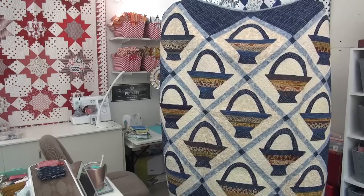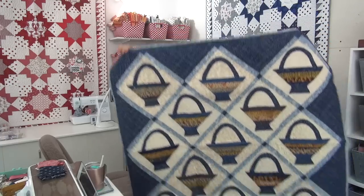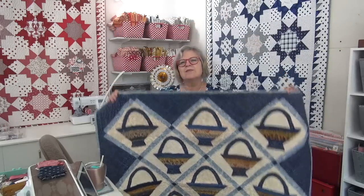I believe it was probably in a magazine first. I think it was in like Fons and Porter. But the fun thing about this one is at the Virginia Quilt Museum, at the time the curator, Joan Knight, contacted me and they were doing an exhibit that had basket quilts in it, and she asked me if I would lend them this quilt.